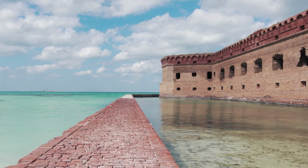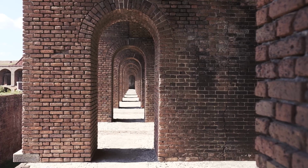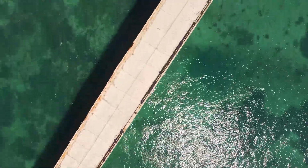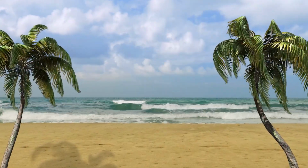Dry Tortugas delivered on its tropical desert island promise, and without the crowds of a lot of other national parks. Adding the laid-back atmosphere of Key West on top, it was nice to mix a little adventure with some relaxation. And there's nothing wrong with that.